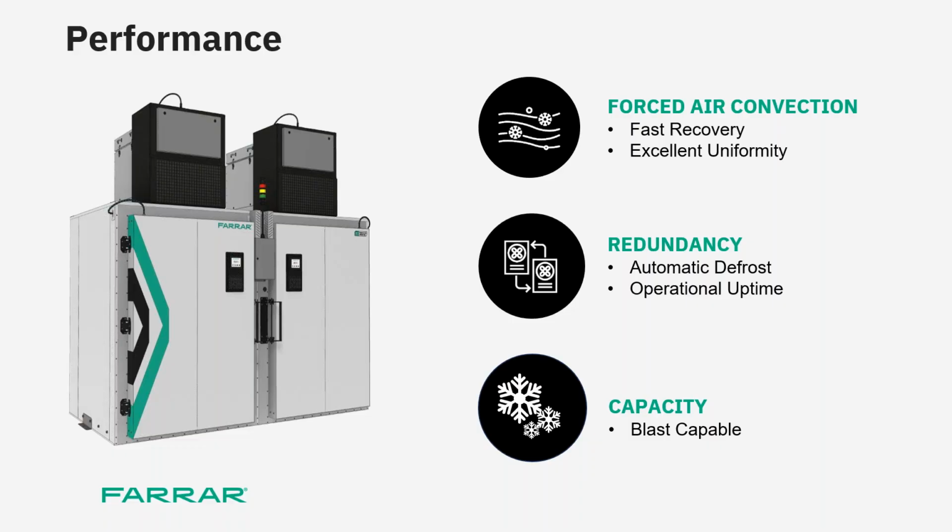And unlike ULTs, ULCs utilize forced air convection, meaning you have air constantly circulating throughout the cabinet. So as a parallel, if you think about your home central HVAC system and how much more efficient and effective it is rather than opening a cooler full of ice in the middle of your house and allowing that to cool down your home.